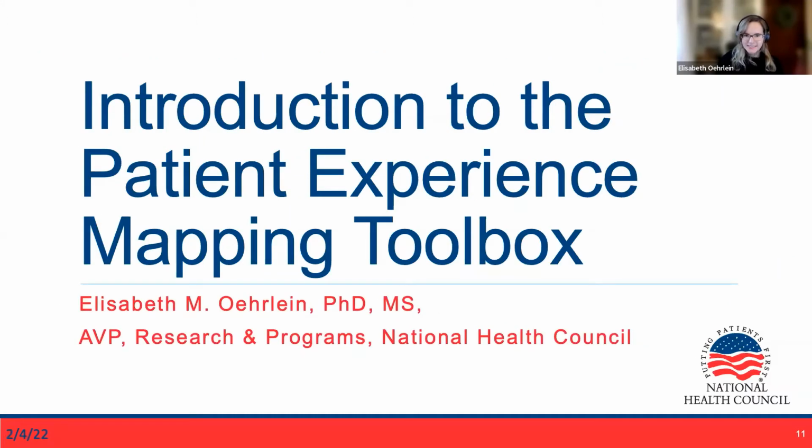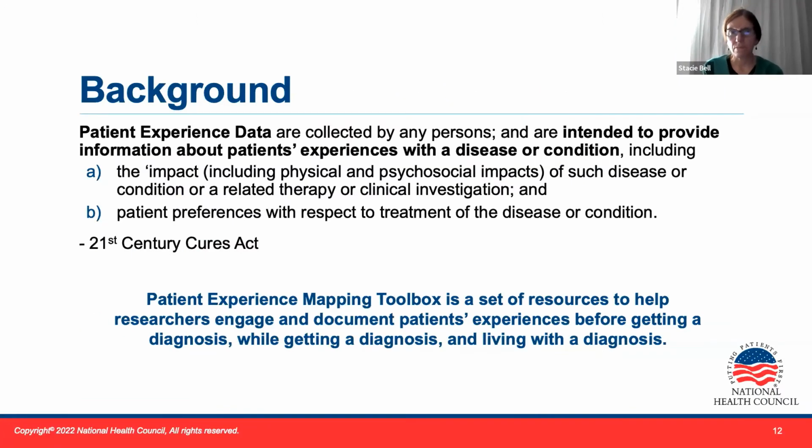Building off of what Stacy had already mentioned, let's hear a little more about the terminology we often use, especially when we're talking about drug development and patient experience data. We're all interested in collecting representative patient experience data, which are intended to provide information about patients' experiences with a disease or condition. That can include the impacts, both physical and psychosocial, of a disease, as well as patient preferences with respect to treatment of the disease or condition.